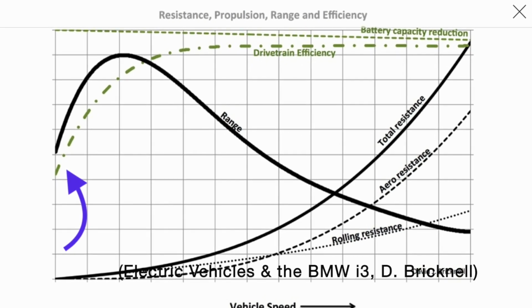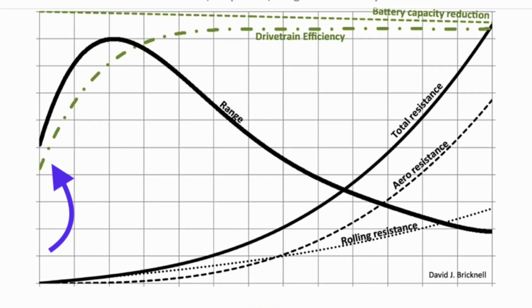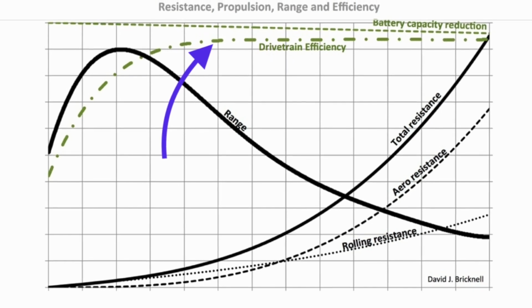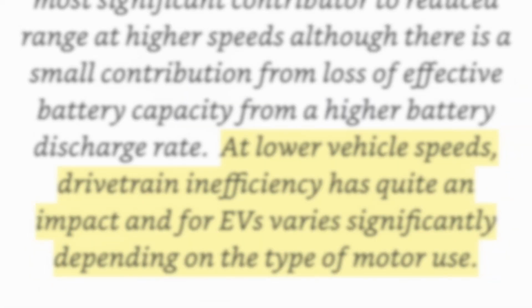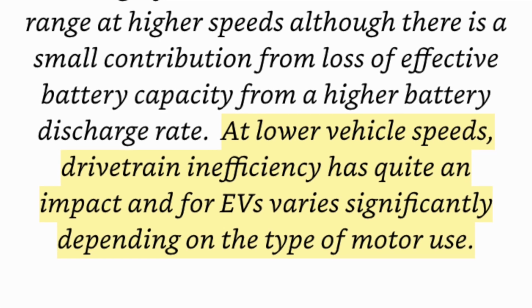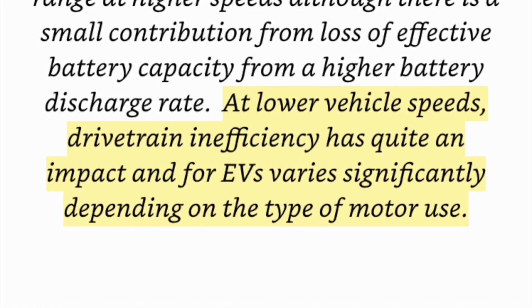So one possible explanation could be that the drivetrain efficiency is not as good at slow speeds as compared to higher speeds, even though the rolling resistance and air resistance will start to eat away at the overall efficiency. That could be one potential explanation. As shown in Bricknell's book here, at lower vehicle speeds, drivetrain efficiency has quite an impact on EVs. It varies significantly depending on the type of motor being used as well.